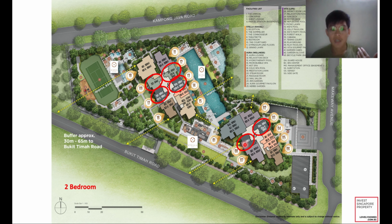Judging from here, if I were to pick, I would always find that pool facing is slightly more pleasant. But in this case, of course, stack 12, 13 and 3 will be looking into another project, as I mentioned in the previous video, the Atelier. But if I just look at the site plan as it is, my choice would be either 12 or 13. And I believe most of the buyers who bought two bedroom have gone for 12 and 13 as well.